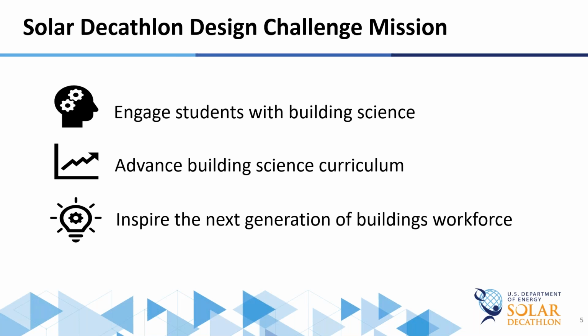The second goal for the competition is we want to advance building science curriculum for that same reason. Through the competition, we find that we're able to penetrate a lot of programs and make building science more core to the curriculum, and that's a huge goal for what we're trying to do. Finally, we want to inspire the next generation of buildings workforce to have these skills and really get excited in any number of ways in their career to apply them. So that's what we're trying to do with this competition. Back to you, Rachel.